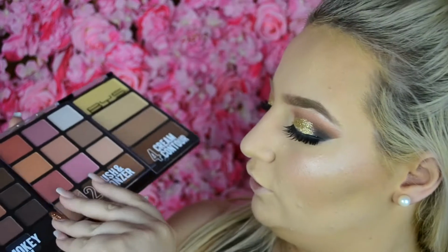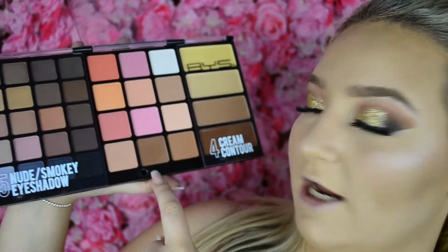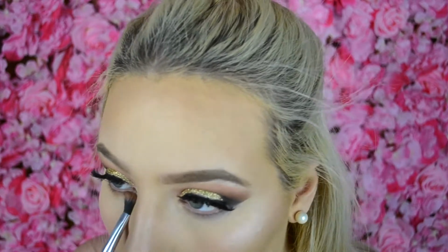So now on to the underneath of the eyes. I'm going to go back in with this shade. Actually, yeah, this middle shade right here. And I'm going to run that underneath my lower lash line. Because we ran that black so far down, it actually is on my lower lash line a bit, so I'm not going to add any other colour into this. Then back in with my Essence mascara on my lower lash line.